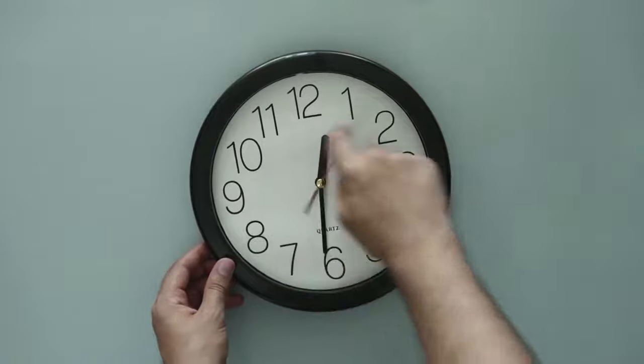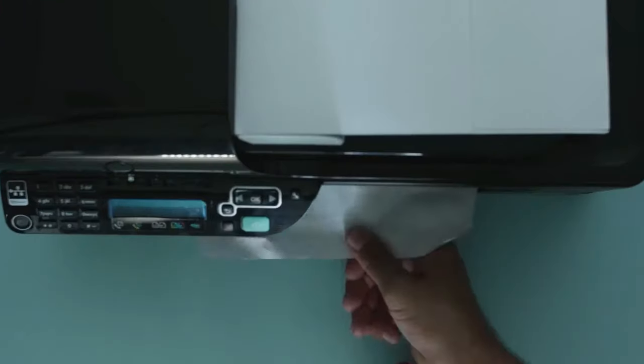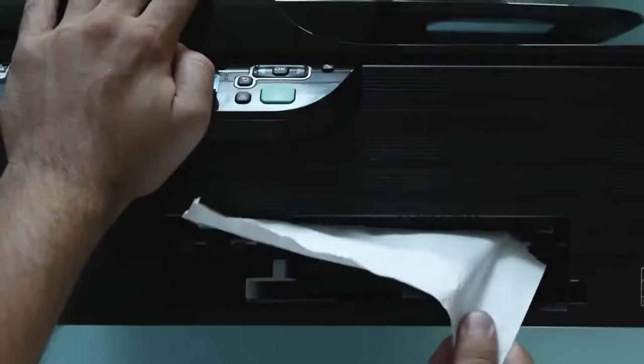We spend too much time doing simple tasks, like printing a 30-page report. That should only take a minute. But I have a problem. My printer never helps, as it always jams.